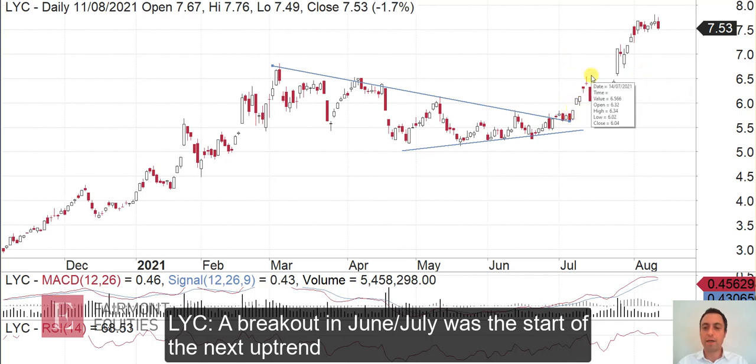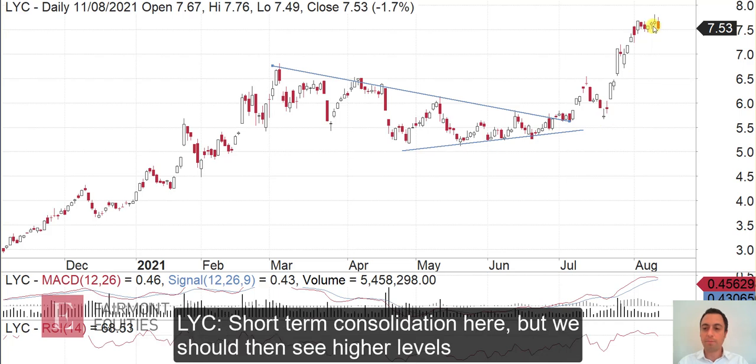So we've got this breakout here, obviously a bit of resistance near the old high to come back, retest, and then it's launched higher. It looks like it wants to consolidate here in the short term. Whether it pulls back a bit or just heads sideways, it's impossible to know at this point in time. But just given the size of this consolidation, when I look at this move here, it looks like it's still at the start of the rally. So I think we've still got quite a bit more upside in Linus.